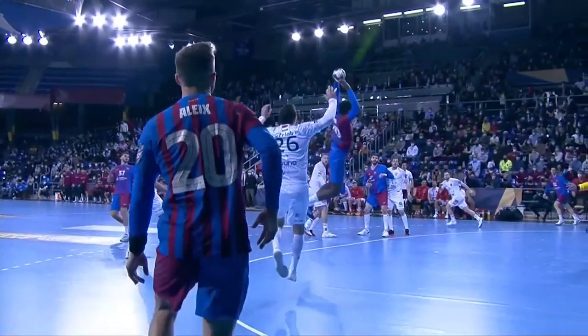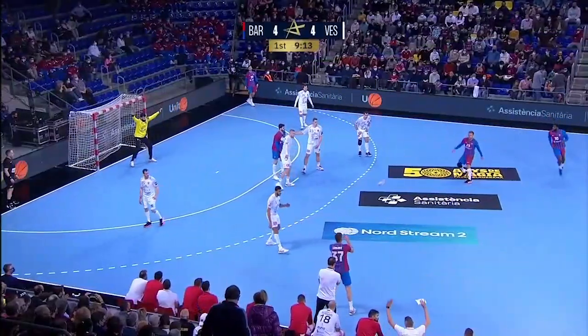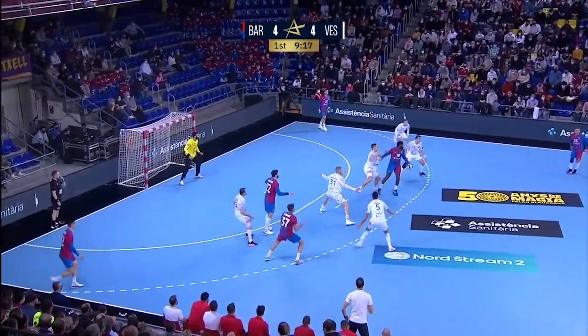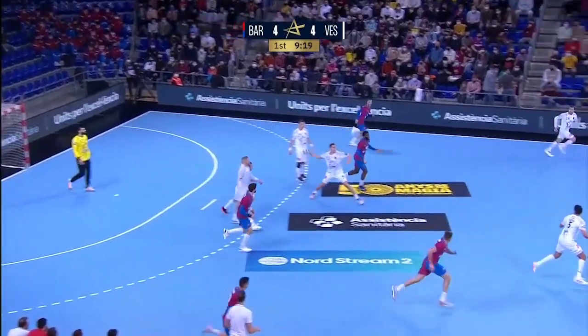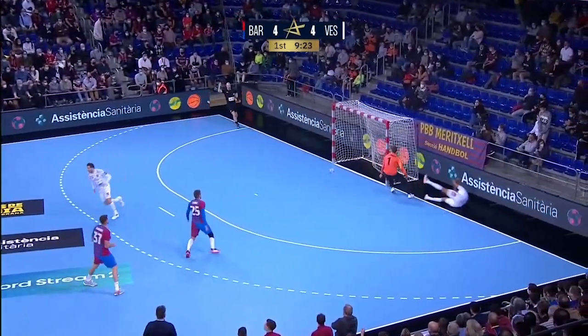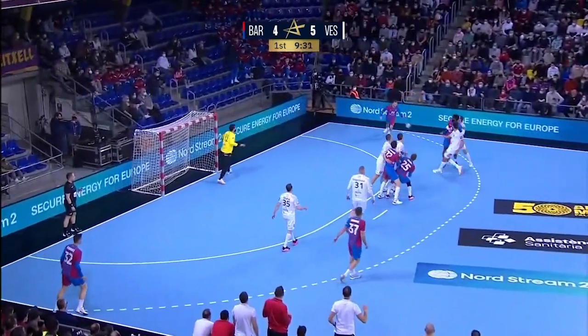It's entertainment. There's the ball across. Deacon Mem ends up on top of Corrales. Mem gives the ball away there. Well, that's what I was saying. It's from a ridiculous to sublime. That's a good counter-attack goal. Yahya Omar decides he has to go alone. Puts it away to give Veszprém the lead temporarily.